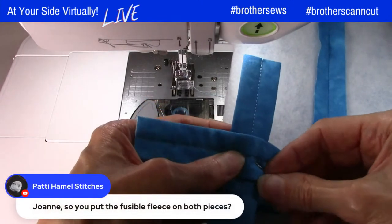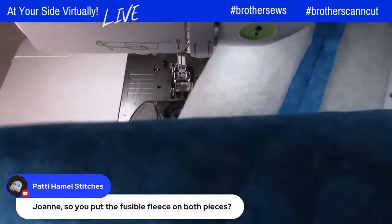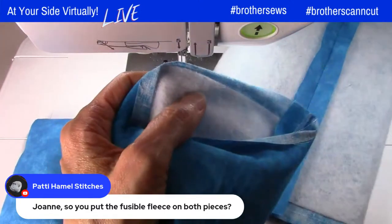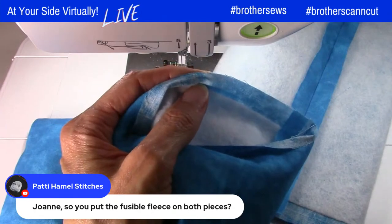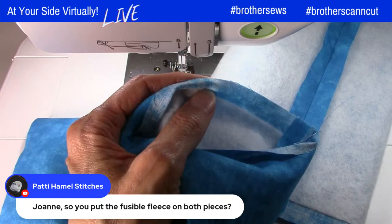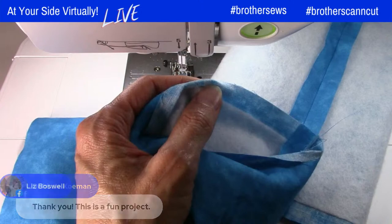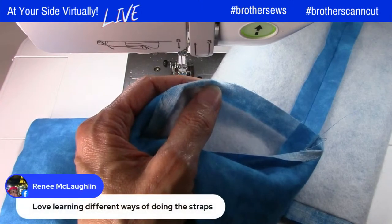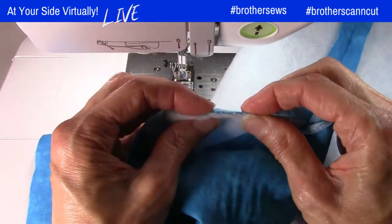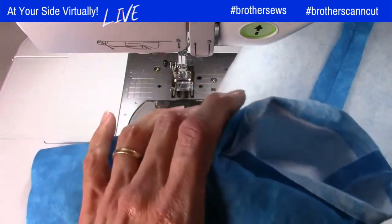Hey, Joanne, Patty wants to know, did you put fusible fleece on both pieces? Yep. And I show you that in the instructions. Another reason I do that is because it makes it a little bit more insulated for one thing. And it just feels good and looks good. Plus, don't forget, this fleece is relatively thin. So by doing that, it just gives it a little bit more thickness, a little bit more padding.